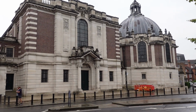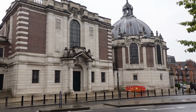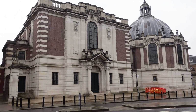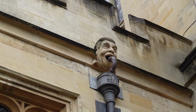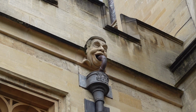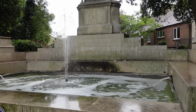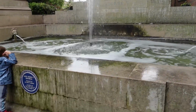Right. Okay. How about we start moseying back towards Windsor and the castle? Yeah, I think that's the thing to do. Shelley just pointed out to me this hilarious drainage pipe. I love that. Awesome. Right, heading back to Windsor. Made it almost back to Windsor Castle, and we came across this rather lovely looking fountain, which is a memorial to King George V.